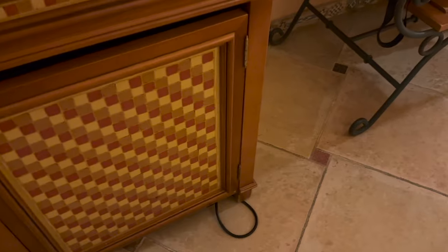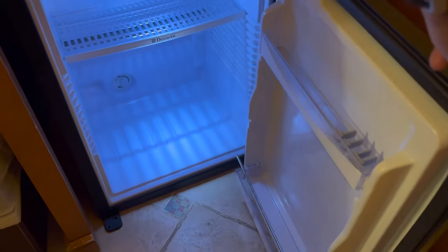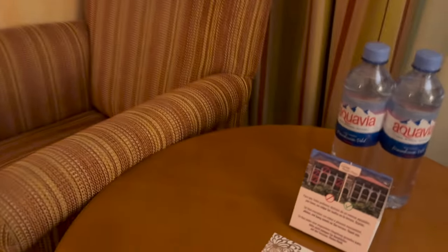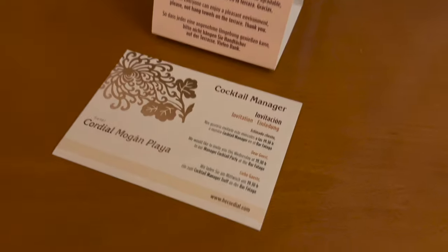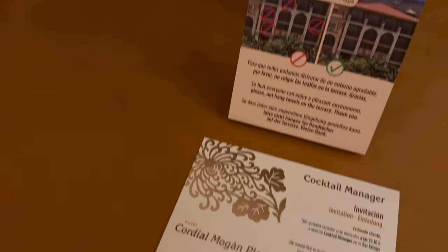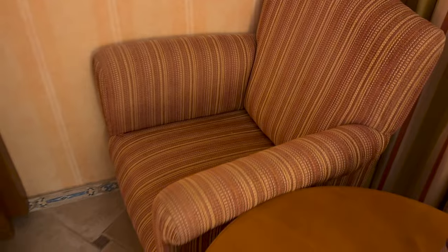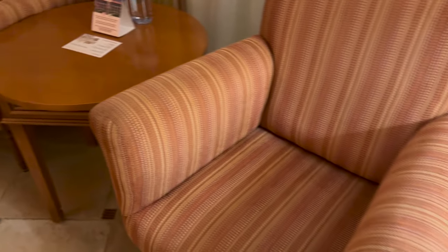Here we have the mini fridge. And they did provide complimentary water. It wasn't in the fridge, but they had it around the room for you. And the room itself was tiled, which I thought looked quite nice. And they also left an invitation on the coffee table. So this was an invitation to attend a cocktail evening. So that was pretty cool that they do that with the guests. And here was some more complimentary water. These were the armchairs, which were quite comfortable, and they fitted in with the theme of the room quite well.